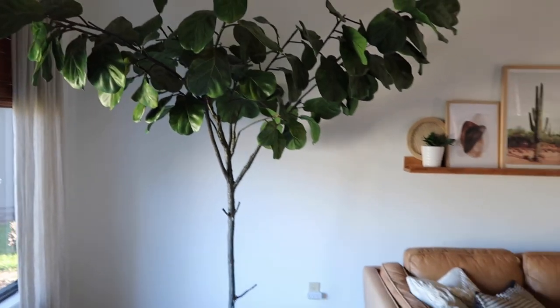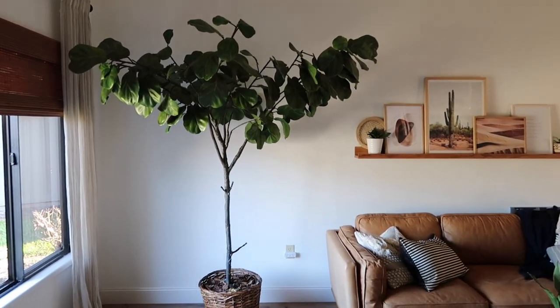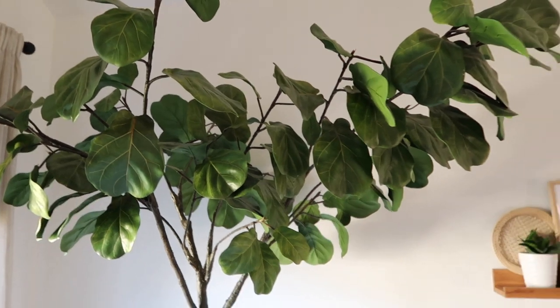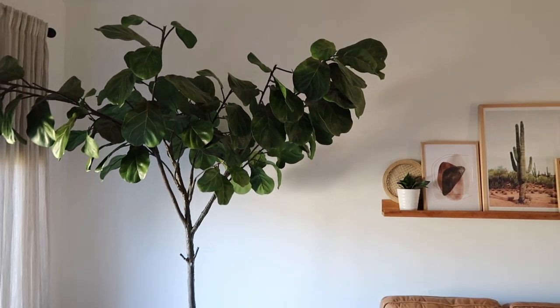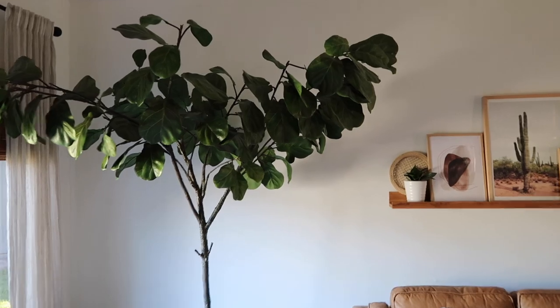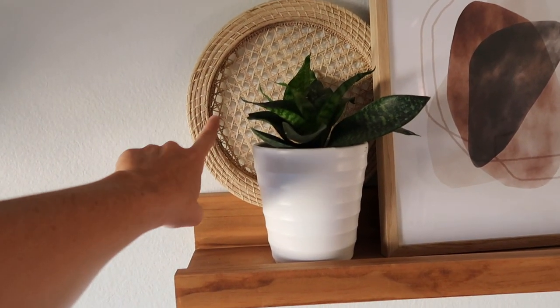Plus, I love the shape of it. It looks pretty legit as far as how real it looks. And also, I don't have to take care of it. I do have a real one outside, and I'm doing my best to keep that one alive. But this is probably one of my favorite items, albeit it was more expensive than just your normal Goodwill find. Up here on my shelf, I have several of these around my house.